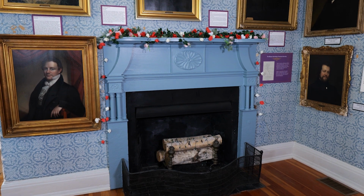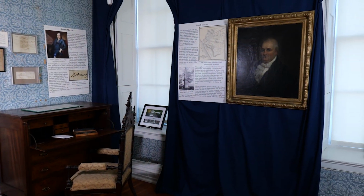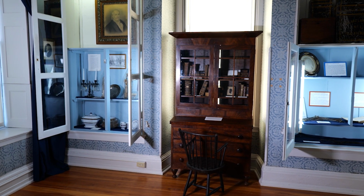Where we are now currently standing is in the new Joseph Ellicott and Robert Morris room, which opened alongside 98 Years Since the Sun Went Out. This is the first redesign of this history since probably the early 2000s, and it is brand new and people will get to re-experience this history alongside the new history we're adding.